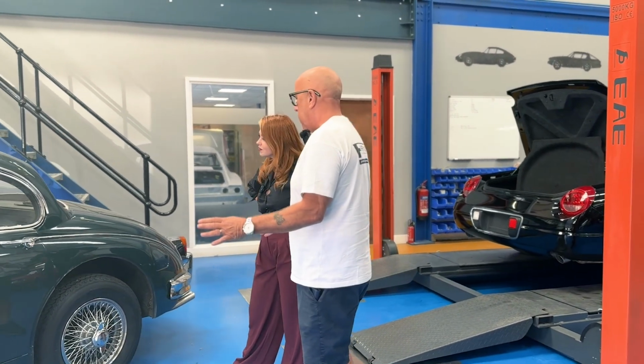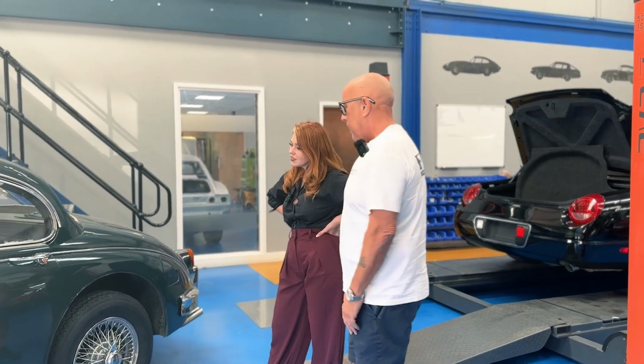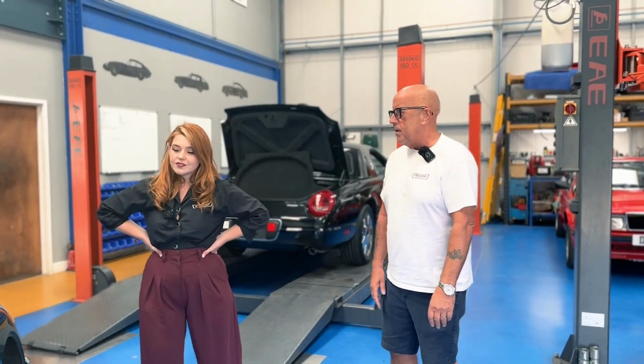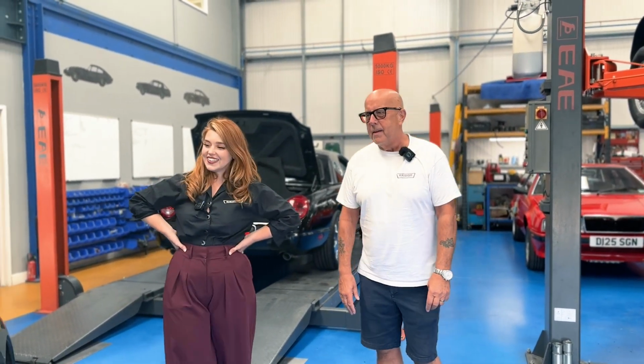It's all been serviced and everything. It runs beautifully, and then it's ready again for hopefully a new lucky winner someday. Oh, a competition car, there we go.